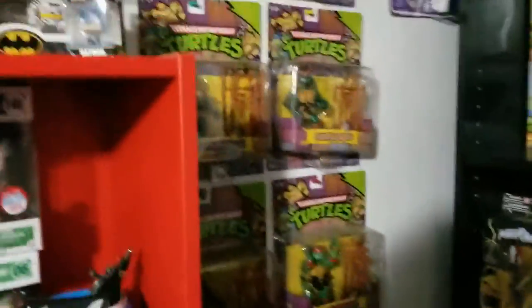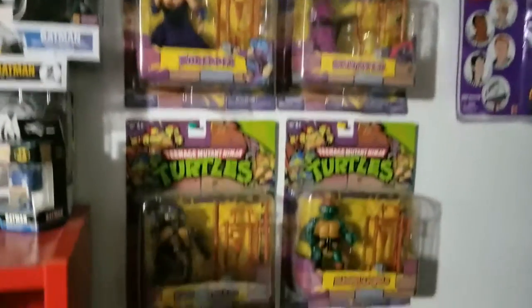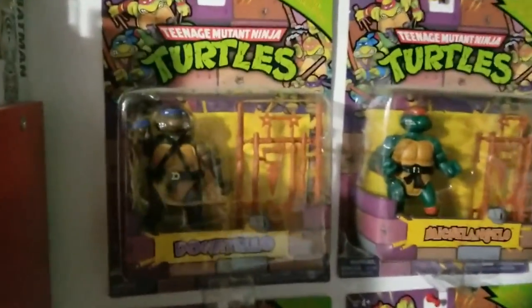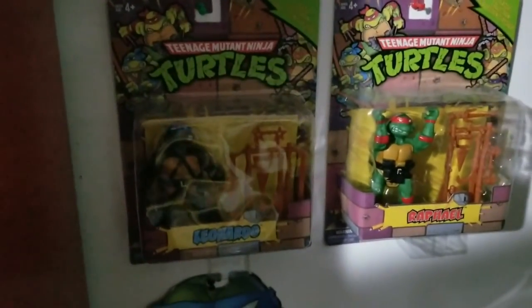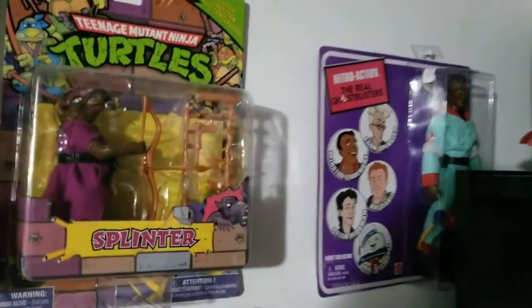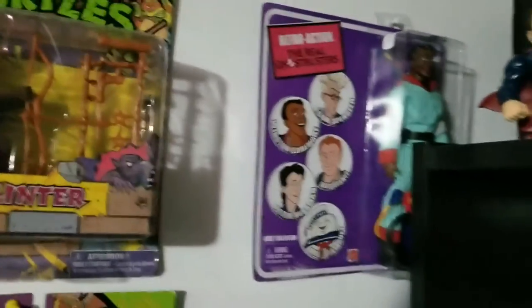And then over here, actually, there's my reproduction Turtles figures, which I absolutely love. These bring back a lot of childhood memories. I had to get these when these came out. I had to. They're so perfect. I actually have the Van too, which you'll see in a second. It's the Ghostbuster figure back there. Winston was always my favorite as a kid, so a friend of mine got me that for a Christmas present.